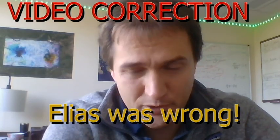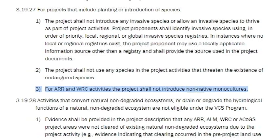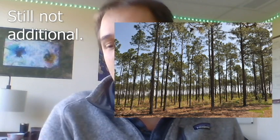As a quick aside, somebody pointed out to me that an August update to Verra's overall VCS standard did introduce the wording that ARR activities of the project shall not introduce non-native monocultures. So this is very good. I'm very glad to see this in the VCS methodology now. However, it does not touch upon my general point about additionality, because there's a lot of monocultures that are still planting native trees. I still don't want to see Weyerhaeuser, one of the world's largest timber companies, planting Douglas fir plantations in Washington and getting carbon credits for it. Nor do I want to see loblolly pine plantations, nor do I want to see eucalyptus or teak plantations in Southeast Asia.